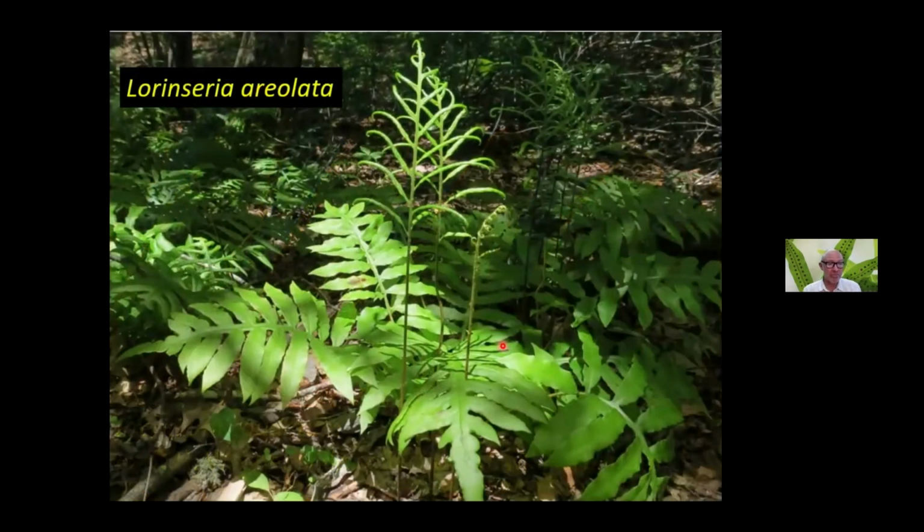Some ferns have sterile fronds that don't produce any reproductive structures at all, ever, and fertile fronds. So two different shaped leaves. One sterile that does nothing but photosynthesize and feed the rest of the plant, and the other that has given itself completely over to the production of the reproductive structures, the sporangia. And that's the case in the netted chain fern.